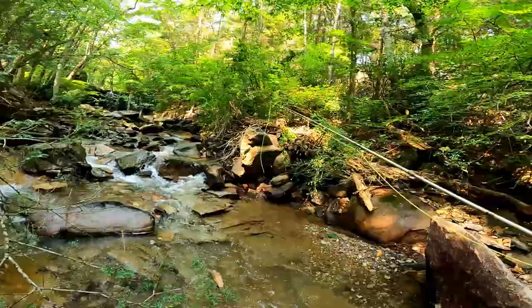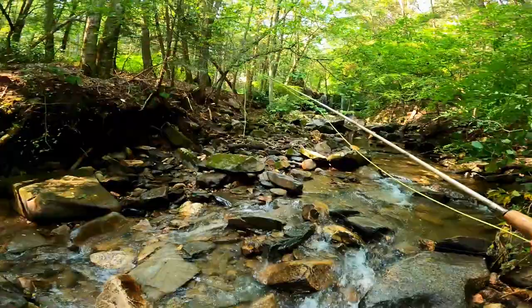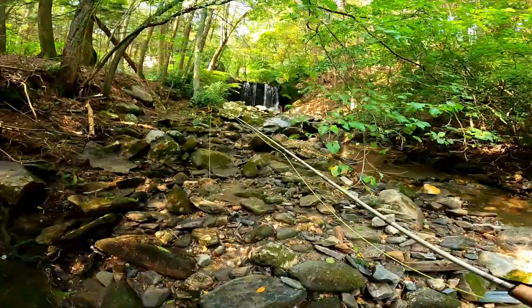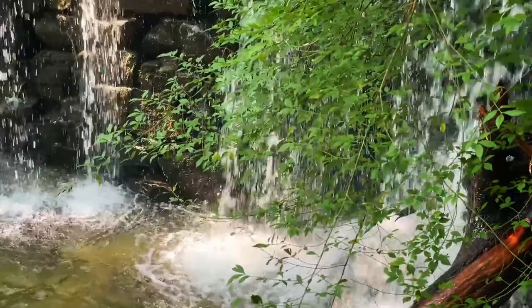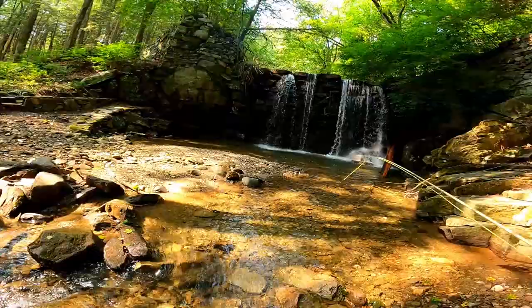Pretty interesting, guys. I kind of hastily glanced at one section of this little stream when I was deciding that it was going to be one of my fallback streams, and I really didn't realize there'd be a giant dam on it. But so there is. The dam's got to be a good, I don't know what, 10, 12 feet, maybe even 15 feet. Wow, guys. Wow. Let's see if there's anything in here.